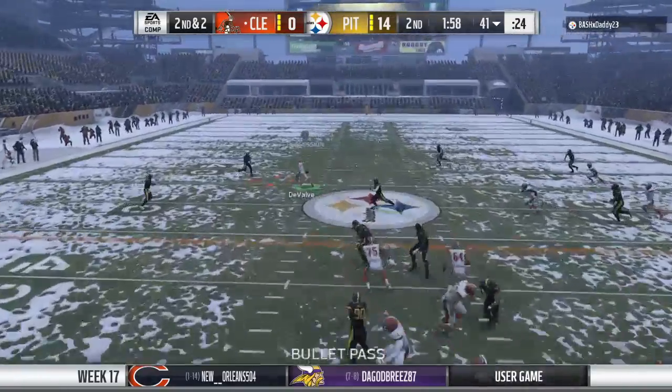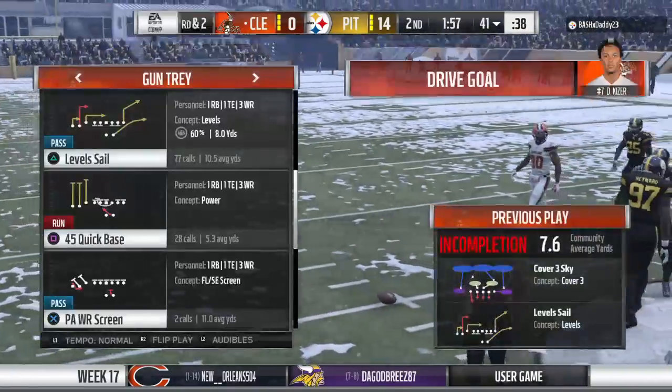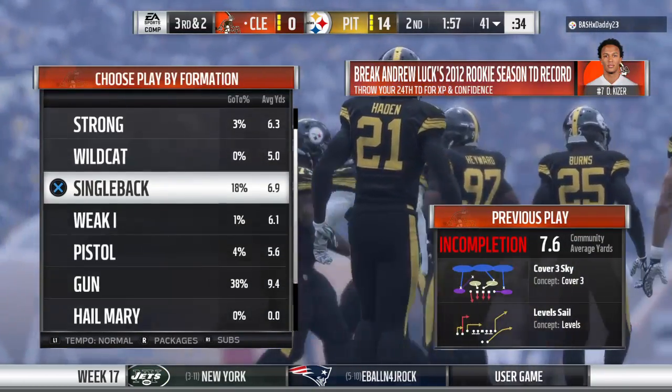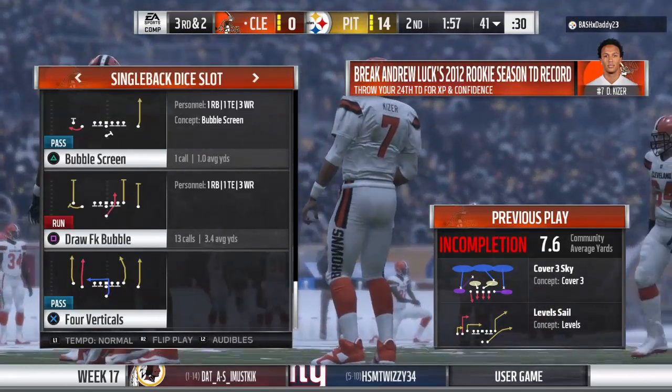Working out of the gun. Here's Kaiser. And this is incomplete. I'll tell you, Brandon, this defense is playing with some confidence. Haven't allowed a point yet. Flying to the football. I'm telling you, it's almost 11 to the ball on every snap. Another nice job there to force an incompletion.